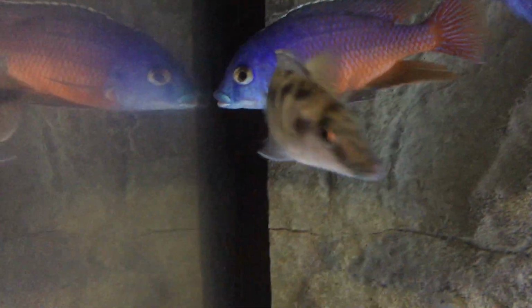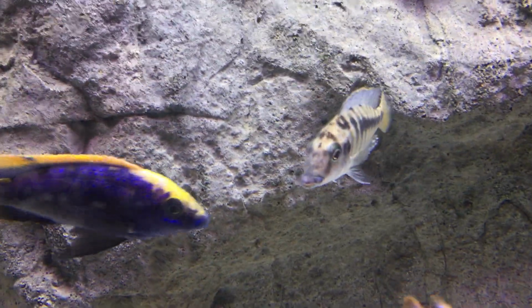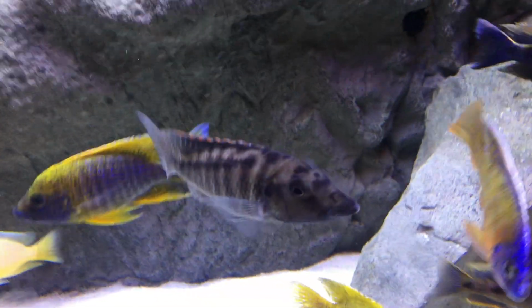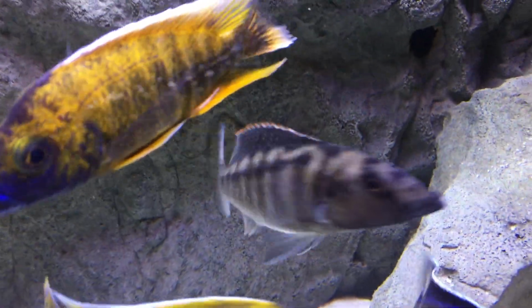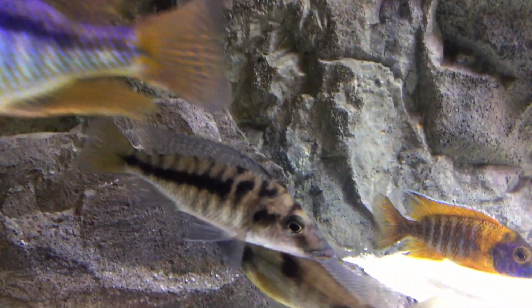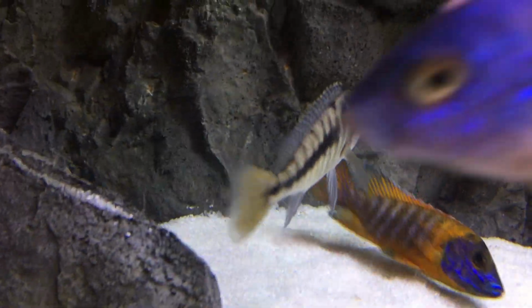He's a definite male, about 4 inches. You can see the egg spots on him, and when they call him the poor man's Lethrinops acuticeps, you can see why. Especially, there goes my Malawi gar right there. As you can see, the shape is pretty similar to him. But I'm really happy with him.